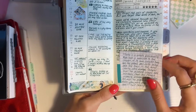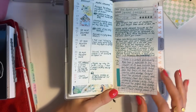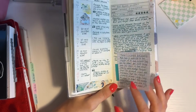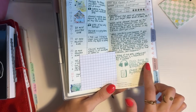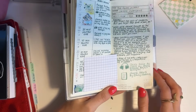These were the quotes that I really enjoyed or just connected with, or felt there was something about the quote that I liked. Then I did run out of space because I liked a lot of quotes and they were long. So I added this little piece of graph paper, and underneath I also wrote the other books that I was listening to and reading that week.